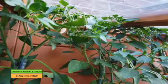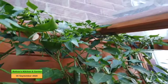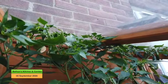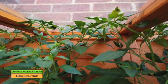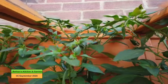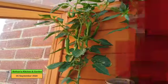And I might move these onto my windowsill in the house because they're hitting the window up there, and I'm not sure if that's going to inhibit them growing. Not that they'll grow much more now, but it might give them a better chance of ripening maybe.